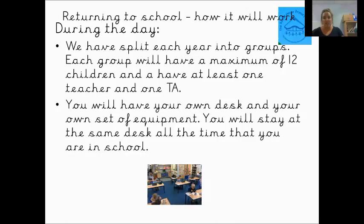So we have split each year group into different groups and each group will have a maximum of 12 children and at least 1 teacher and 1 TA. You'll have your own desk and your own set of equipment and you will stay at the same desk at all times that you're in school, and you can see in this picture below just what it will kind of look like in the classrooms.